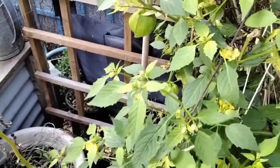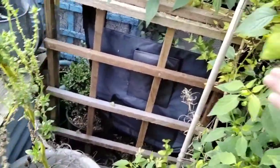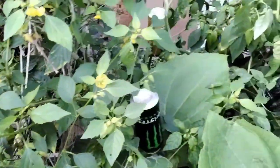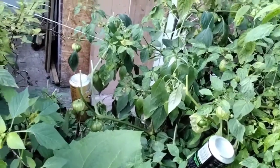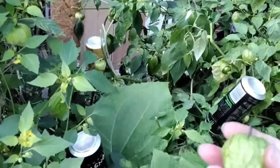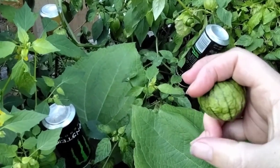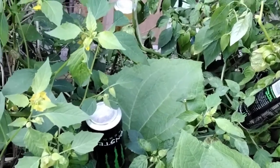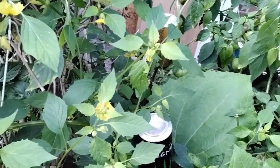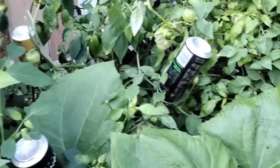I can't say I'm a fan of them, but next week I went and got more jars because I've run out. Next week I shall gather what there is. There were much bigger ones that I harvested yesterday, really massive ones. And I shall make a chutney, apple and tomatillo. So I shall let you know how I get on with that.